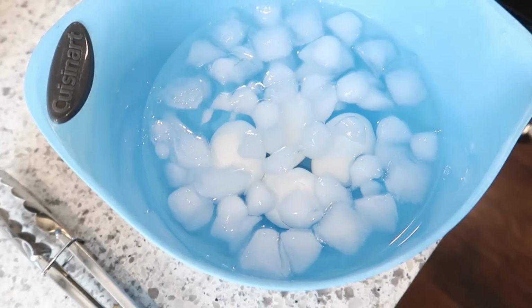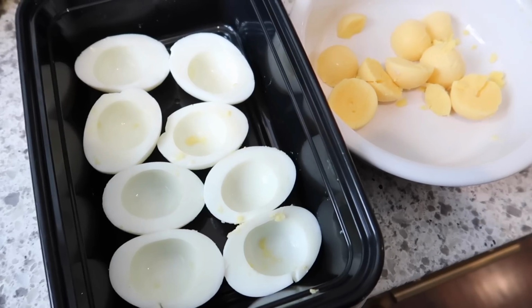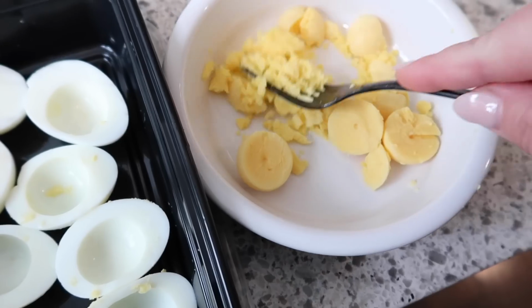So I just put my eggs in an ice bath, and I wait until they are completely cool, peel them, halve them, and you can see with my 4 eggs, I will get 8 deviled eggs out of that. You know you come here for the deviled egg math, right?